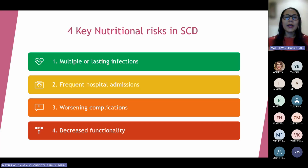So the other key nutritional risk I want to highlight now is also paying attention to when you're experiencing multiple or lasting infections. Now we know that infection, because I've mentioned this already, can increase your risk of malnutrition. So if you are having ongoing infections, this over time can continue to increase your nutritional requirements and increase your malnutrition risk. And this can lead to other problems and can definitely have a negative impact on your nutritional status. So you want to, again, seek help as soon as possible, and not almost suffer in silence and hope that things will improve. You need to take action as soon as you start identifying this as an ongoing problem.